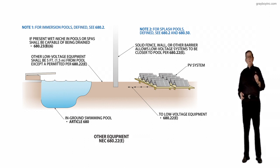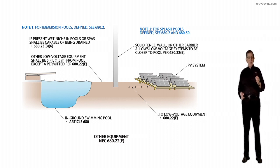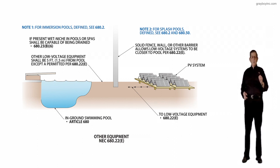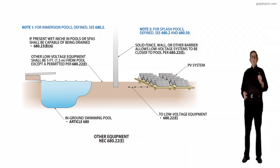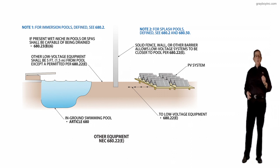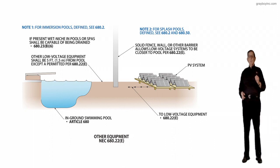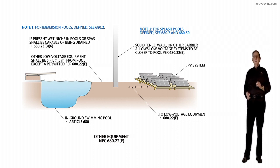And this new subsection has been added to clarify that other equipment than traditionally electrical pumps and controllers are now being installed in pump rooms. This might include equipment related to a PV power generation or energy management type equipment. This section, therefore, is being expanded to specify how close to the pool this equipment may be installed.